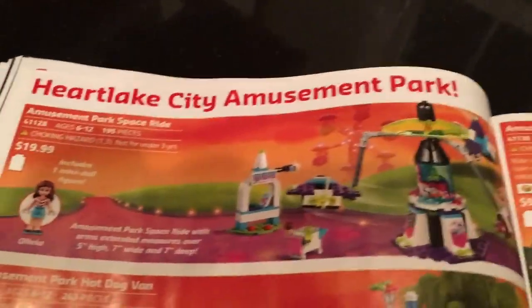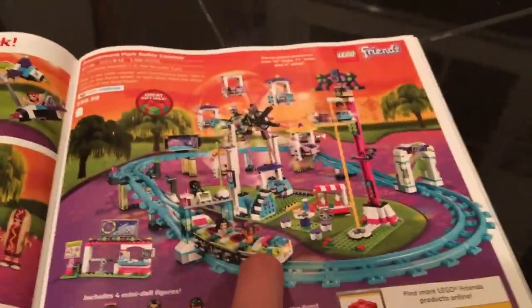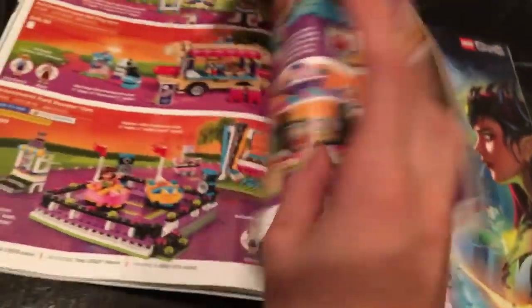The amusement park. Yeah, this one, pretty cool. You got the hot dog stand. I'd take that and then just put it in my Lego city somewhere. You got the bumper cars. Pretty cool. I'd do the same. You got the roller coaster. Pretty cool. I'd do the same. And then you got this thingy, the arcade.